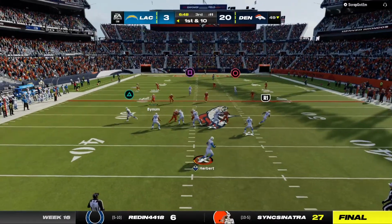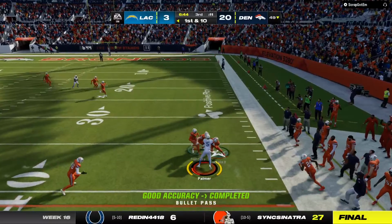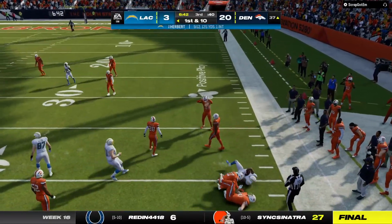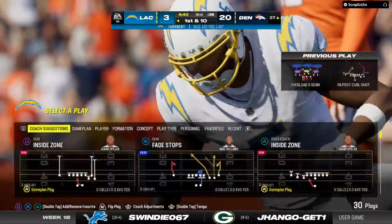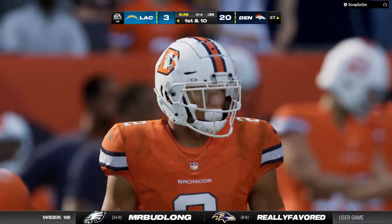Play action. It's Herbert. That's taken in by Palmer. And he is tackled inside the 40, not quite to the 35. This one moves the chains.